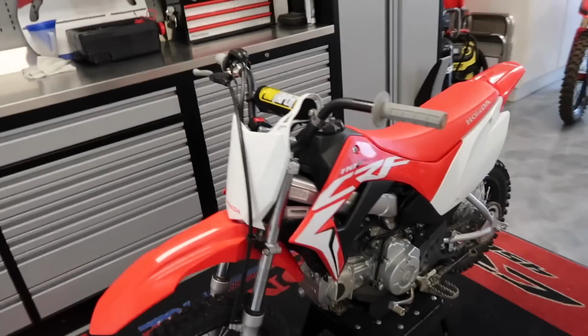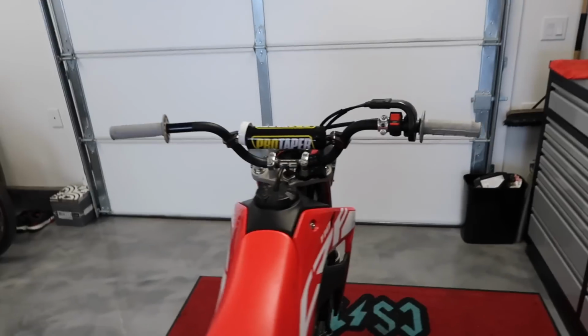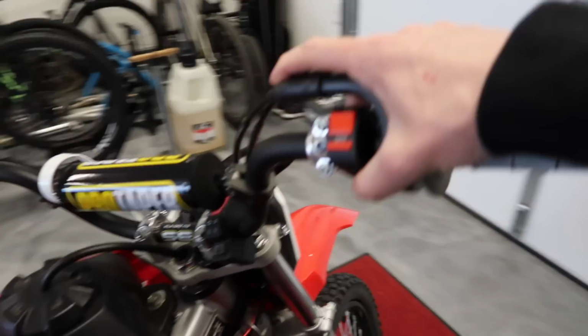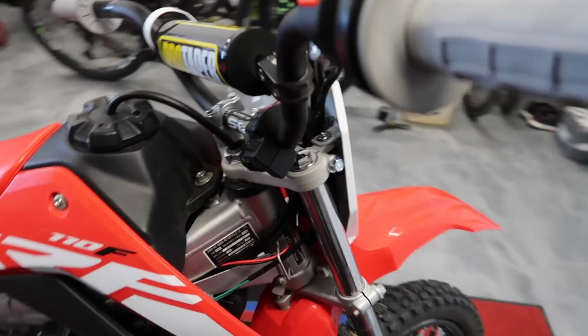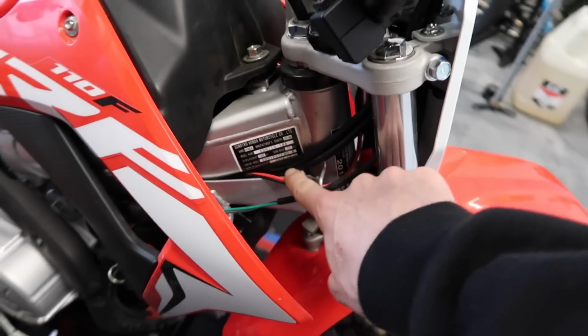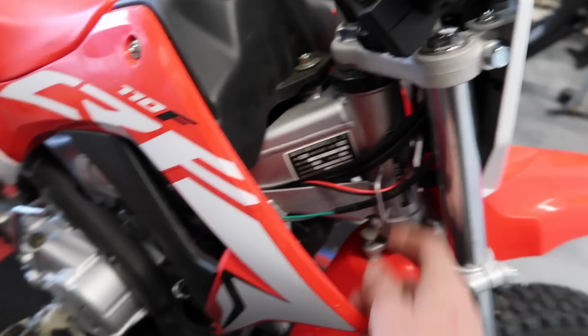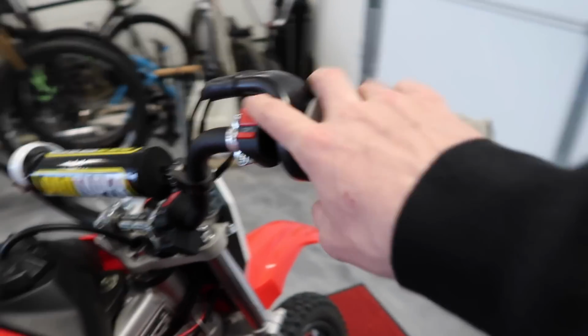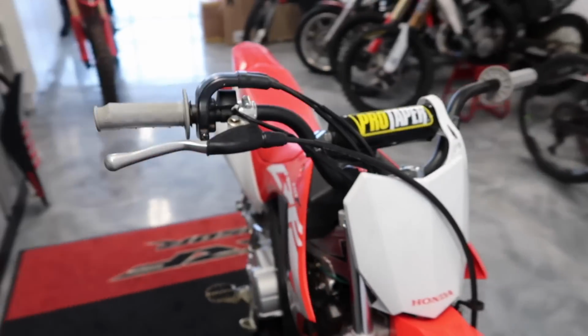So I went ahead and ordered the 50 bars that are quite a few inches taller. The one problem that I had though was that the throttle cable doesn't, a lot of people turn this upside down. I don't like the way it looks, so I ended up running it through here, through that part of the frame. Usually it runs where these wires are. This is my light, by the way. I have this on-off switch for my light. I don't have it on there right now, but I ran it through here and it works fine with these bars, but with the taller bars it's not gonna work.